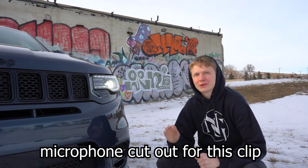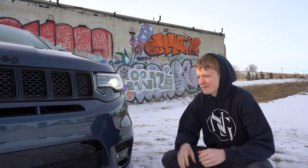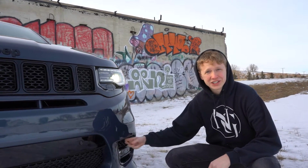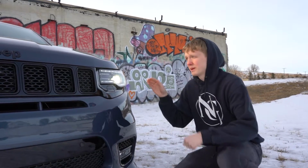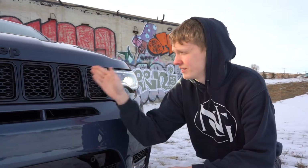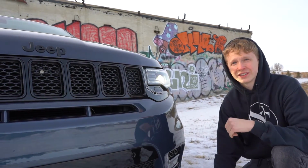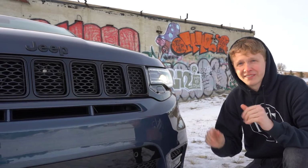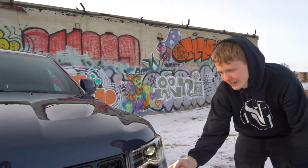Today we're out here with the 2020 SRT Jeep Cherokee. This bad boy, it's actually got real functional vents. We're not fooling anybody with these. Cool thing about these vents too is Jeep has that iconic 7 vents at the front. They say each one of these stands for each continent that Jeep was first on. Old wives' tale.